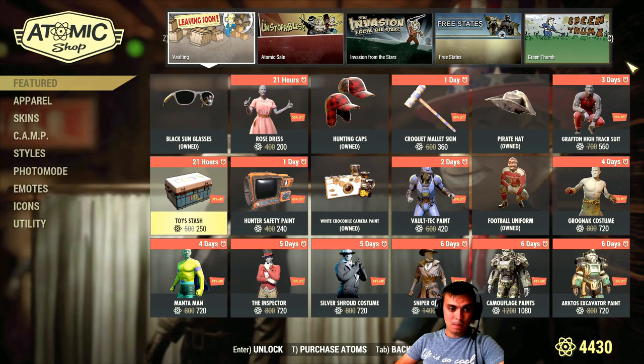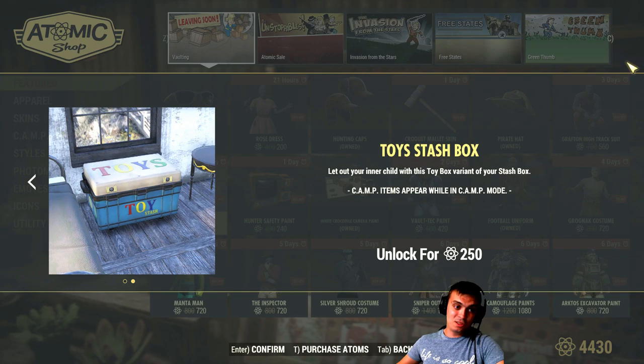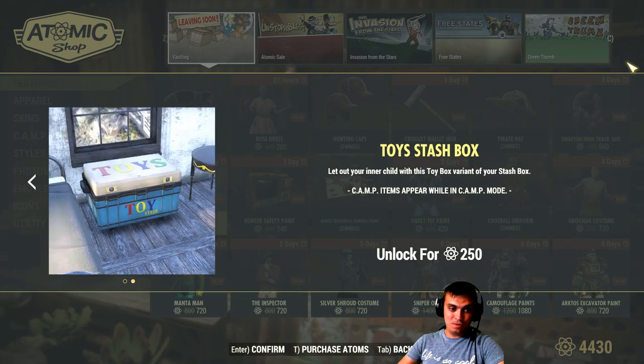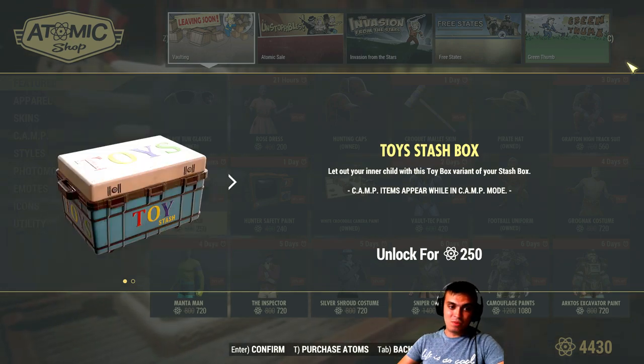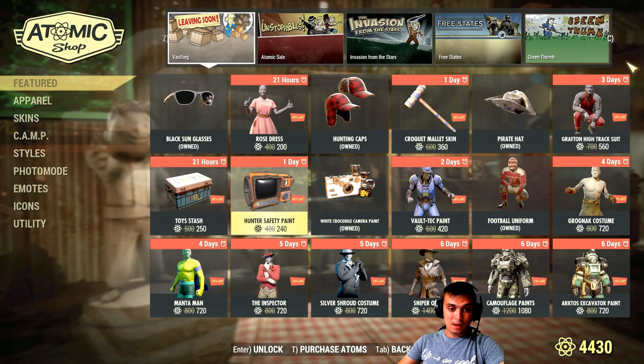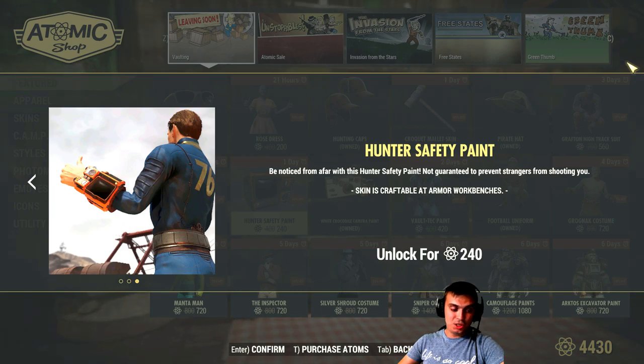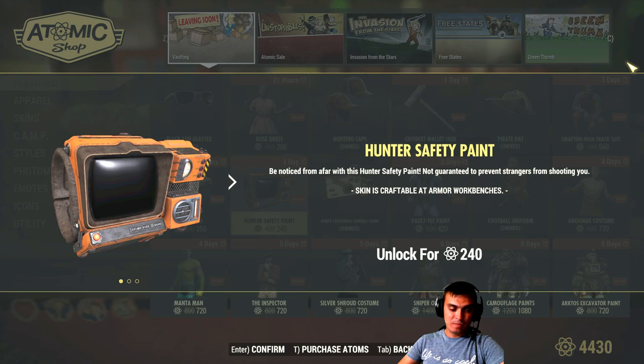Toy stash, 250. Okay, it's a stash. Just the skin, 250. To be honest, this is a preference. In my opinion, it's overpriced. But hell yeah, it's overpriced. Anyway, Hunter safety paint. Man, these should go like 50 each, honestly. Well, I'm not gonna get it, that's for sure.